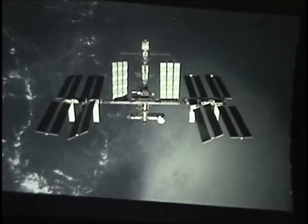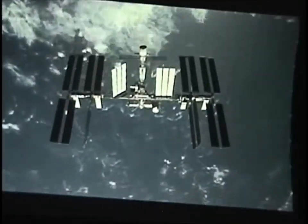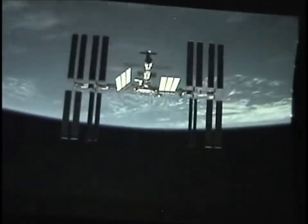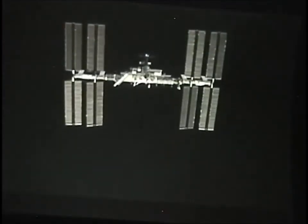They say it's about the size of a... 7.7 inside volume. It's quite roomy in here, actually, for six people. It still looks all nice. We've had people living on board the space station since 2000.